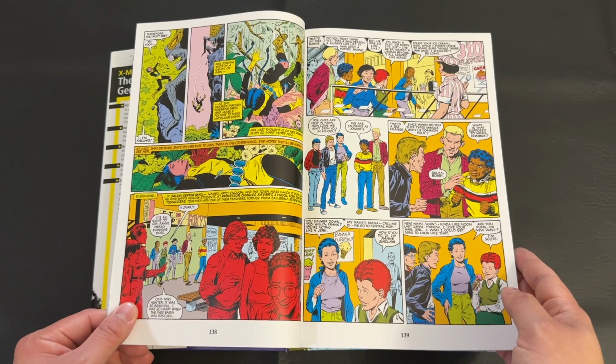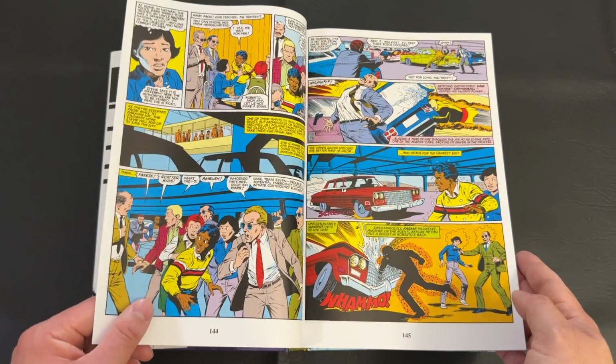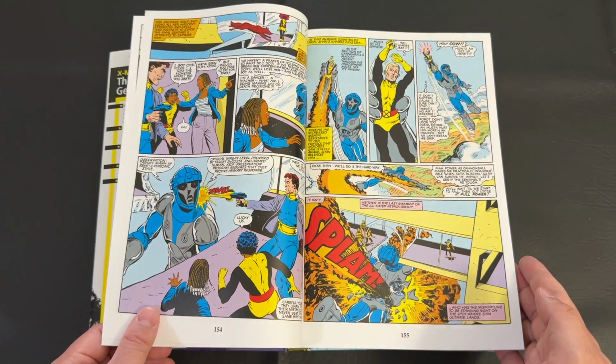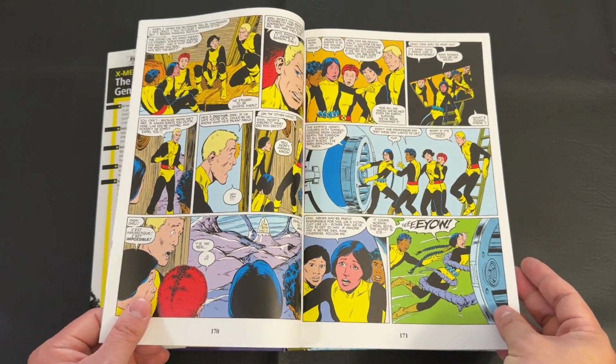I think the characters, like I said, are all interesting. They're given an ample amount of time as far as how we split the dynamics, and it's a really engaging book. Some of these arcs are really fascinating. We have some gorgeous cover art throughout, and this omnibus is just really beautifully put together.